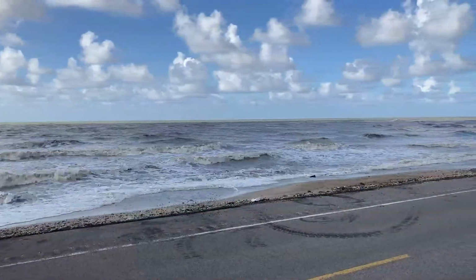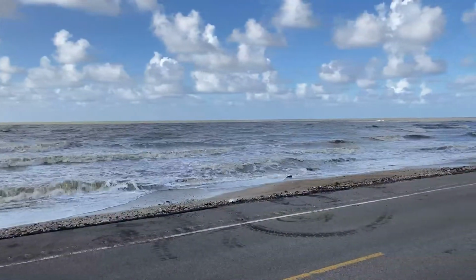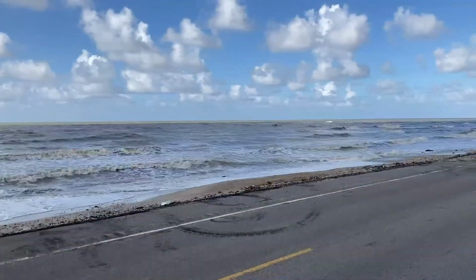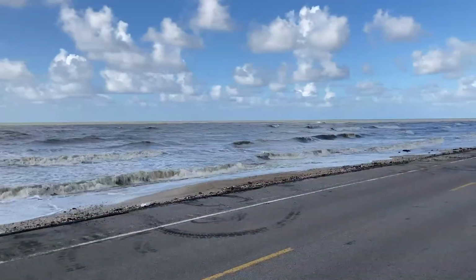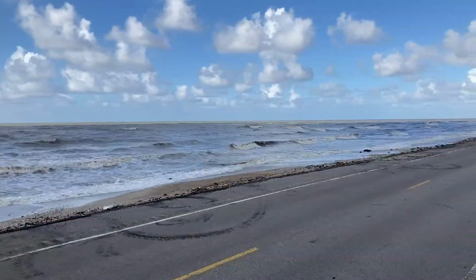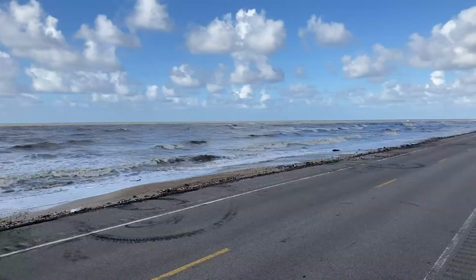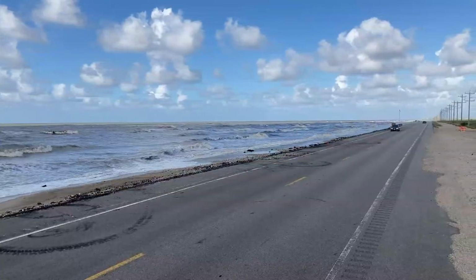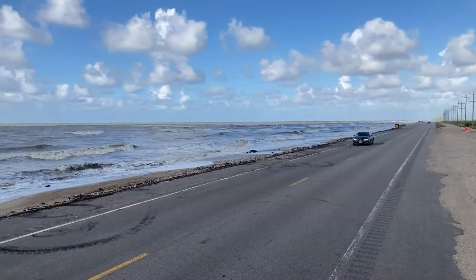Well, we're down here on Highway 87. We're going to take a look around. We had an elevated tide, and it's actually gone down quite a bit because I've been out here for an hour on the phone processing the video. But we're going to take a look at Highway 87.